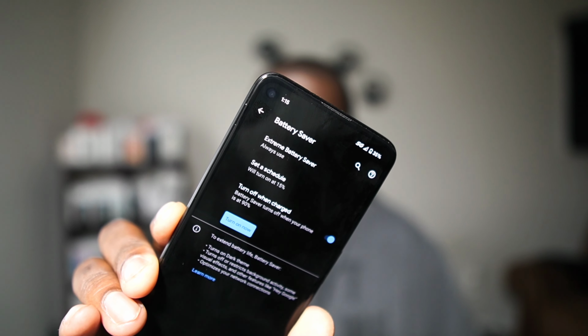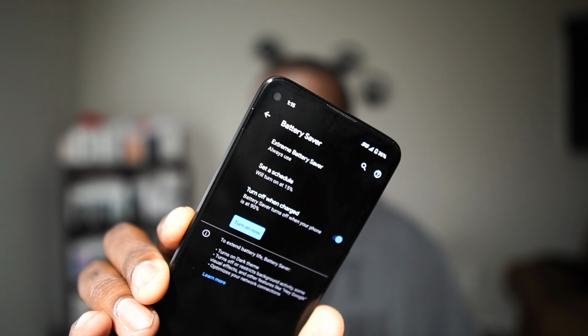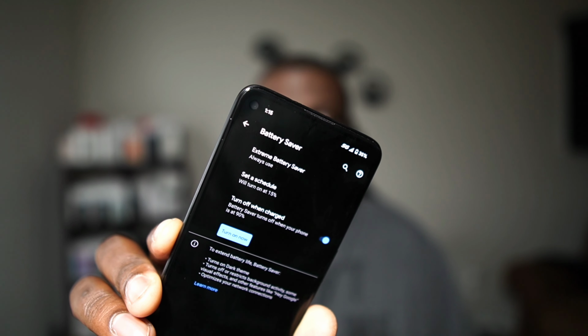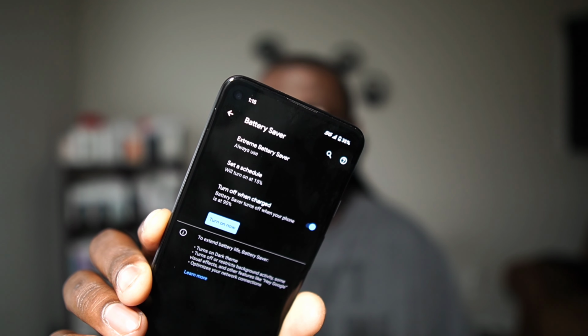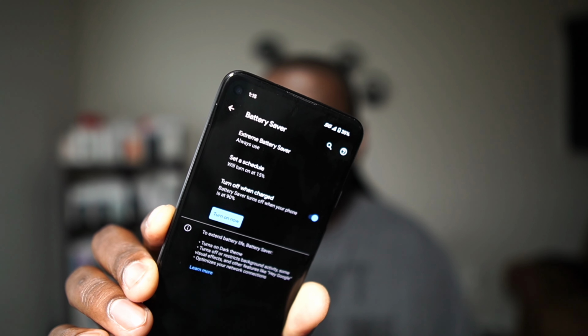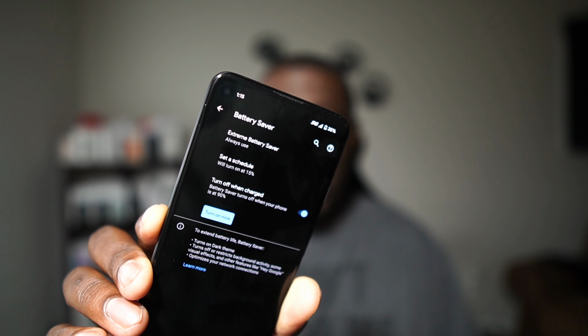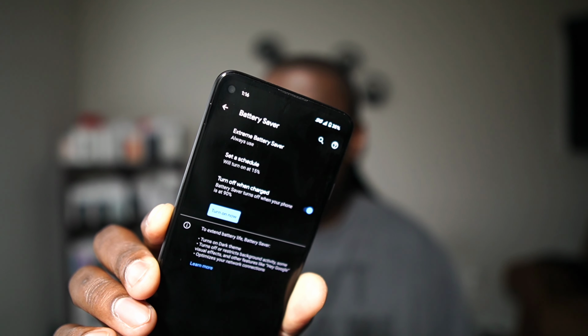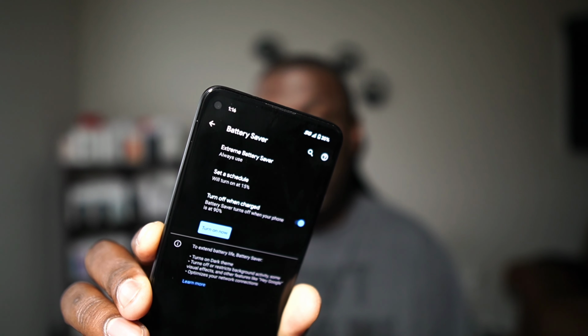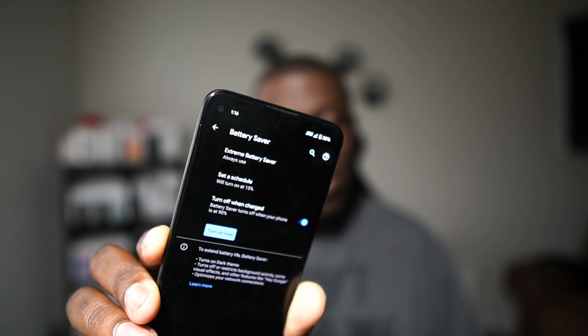It's called Extreme Battery Saver, and what it does is it'll turn most of the applications on your phone gray, so you can't use them. They're paused, and therefore you'll get really long battery life out of the last 20%. But you see, I have mine set for 15% because the system had it default to 25, and I changed it to 15 because at 25 it wasn't going to die very fast.